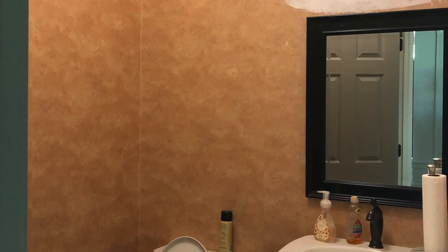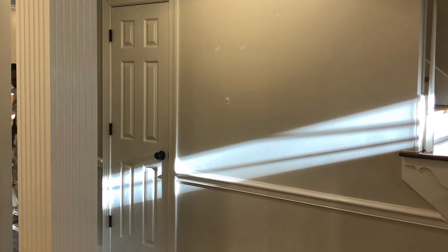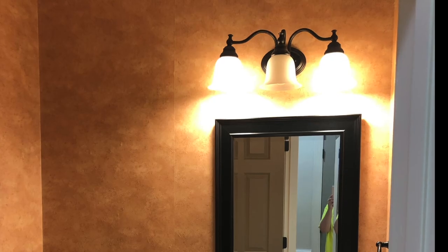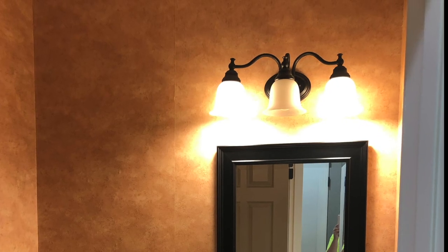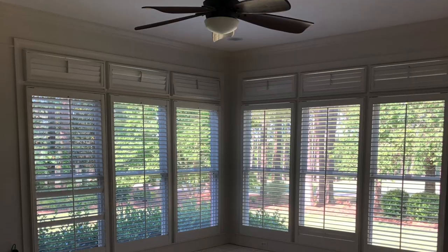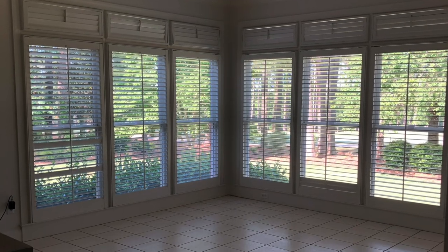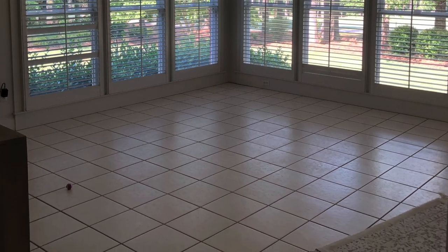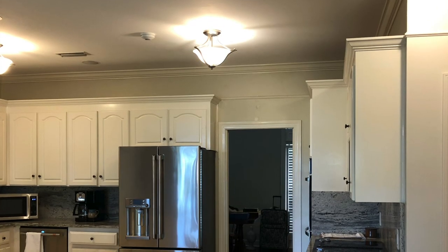The whole interior of the house needed new paint. We also needed to add new lighting and do an overhaul on the lighting because a lot of the rooms were poorly lit and also the light fixtures were outdated. And in the sunroom and in the adjoining kitchen, we had the big white tiles, which sort of made it feel cold. And so we wanted to do some hardwood flooring in the kitchen and in the sunroom to give it a warmer feel.